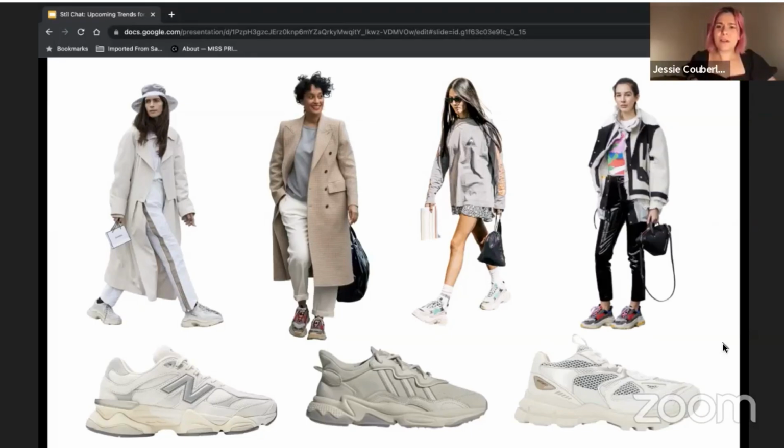There's just so many different styles of sneakers. I think it's just a matter of finding a pair that really rings true for you. Platform sneakers are coming back too. I like some old school platform sneakers that are really cute and they look great with dresses, like sweater dresses. Comfortable, but you still look chic and it's great for day to night.